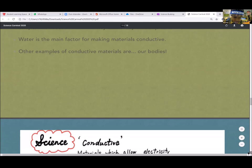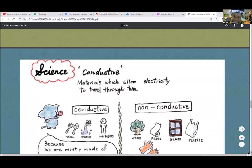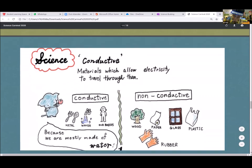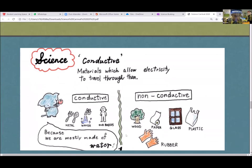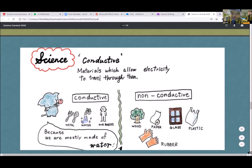Below is the list of conductive and non-conductive materials. Conductive materials are anything which allow electricity to travel through them. Examples of conductive materials include water and our bodies. This is because we are mostly made up of water. On the other hand, there are non-conductive materials such as wood, paper, glass, plastic and rubber, as they do not allow electricity to pass through them, as they are not mostly made up of water.